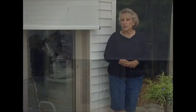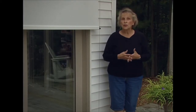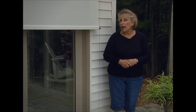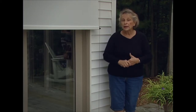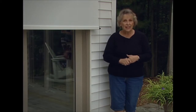I have to say the best part of this whole process was the installation. I was really worried and concerned that I would have a lot of holes in my vinyl siding, and I was worried how it was going to go up and what was going to happen with it. And the young man that came out was excellent. He was very nice to deal with. He explained everything to me as we went along. He showed me what he was doing. He was very thorough and complete, and hung the two sunshades.